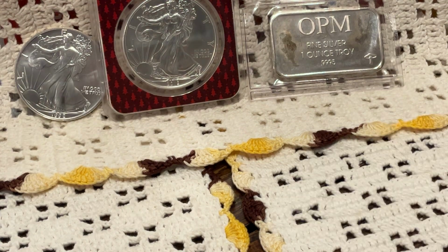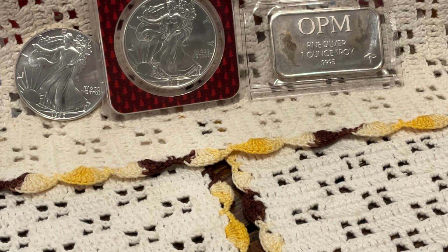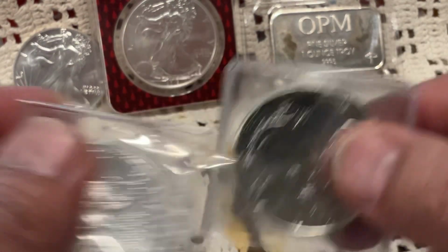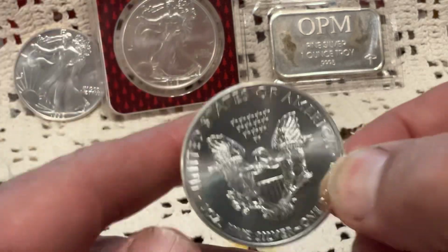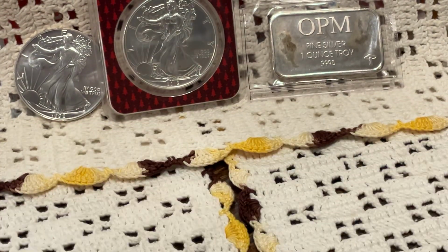And then I went back today, which is why I have the 4-4 closing price there. I don't know if I have too many Eagles or one was left over. Well, let's take a look at all of them. Okay, so I bought 3 today. That's right. That's my new one.